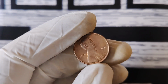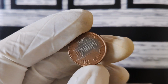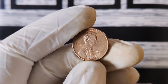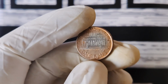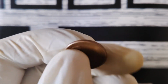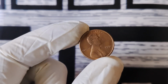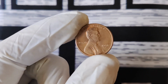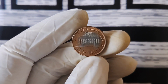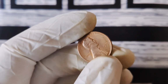Segment 2. What makes the 1991 penny valuable? Not every 1991 penny is valuable, but certain factors can make them extremely rare and sought after by collectors. The key factors include mint errors, high-grade condition and rare varieties. Coins that were struck incorrectly or in perfect condition can be worth far more than face value. If you find a 1991 penny in your change, do not ignore it, because it could be a hidden fortune waiting to be discovered.